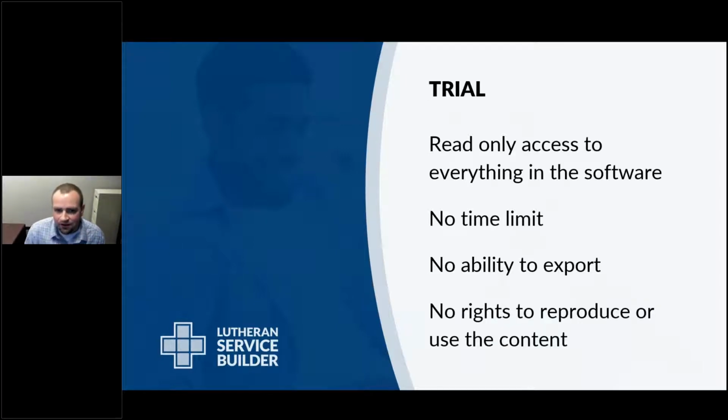And the reason we don't allow you to export is that you have no rights to reproduce or use the content unless you pay for those rights. And as a publishing house, that is a key part of our business. We wouldn't exist if we didn't manage our copyrights correctly. We work with copyright holders of all shapes and sizes, fashions, and whether it's music copyright holders or text copyright holders, down to our books and periodicals and curriculum and everything like that.